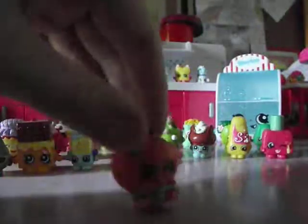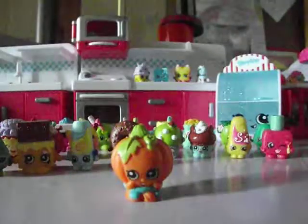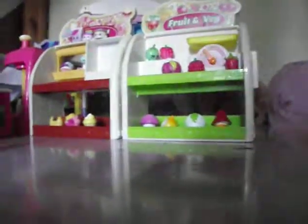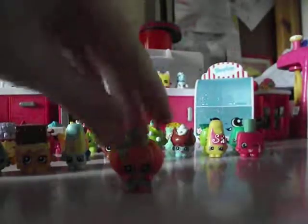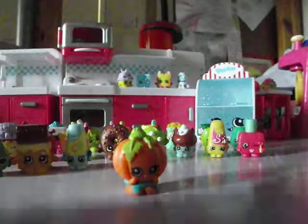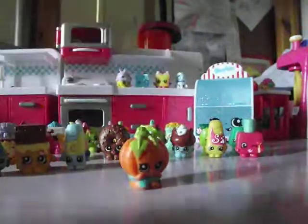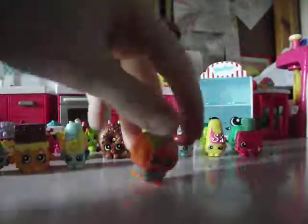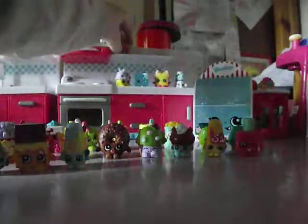And we have an exclusive from the fruit and veg set, which I just have right here. There we are. It says fruit and veg here. And Pumpkin Ella, one of everyone's favourites. She says she's really cold because she has a scarf around her and she's just keeping right onto it. So I'm going to put her up there.